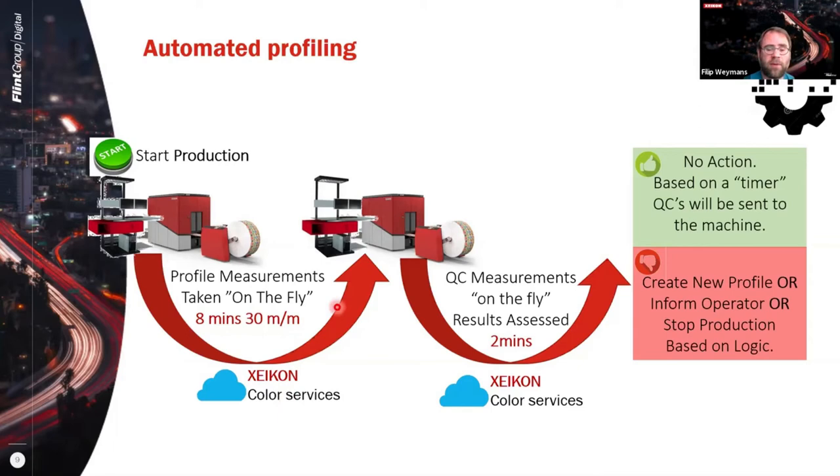Immediately, the press does a verification. And at the end, it will indicate either, yes, continue, operator, you're doing a great job, or no, the profile is not right. So we might redo the process, or maybe the operator has to take an action, or maybe the production manager has to be informed. This is a new innovation that is going to save a gigantic amount of time.